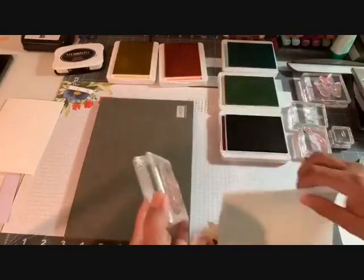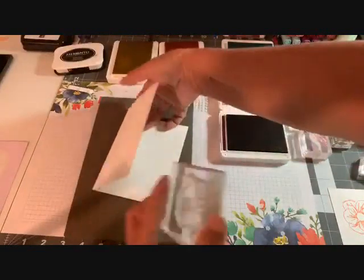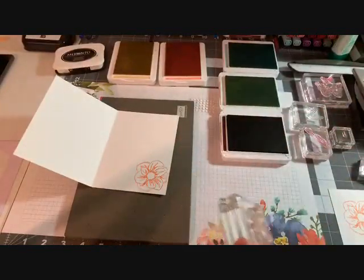All right, now what I'm going to go ahead and do is stamp all of my Grapefruit Grove. I'm going to put one on the outside of the envelope. I'm going to bring my card base in, and I'm going to stamp one down in this corner. So that should get me with my Grapefruit Grove flowers.